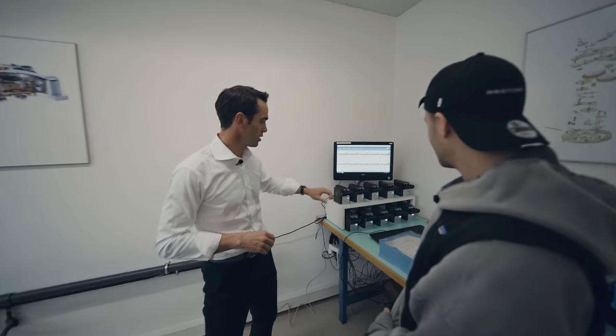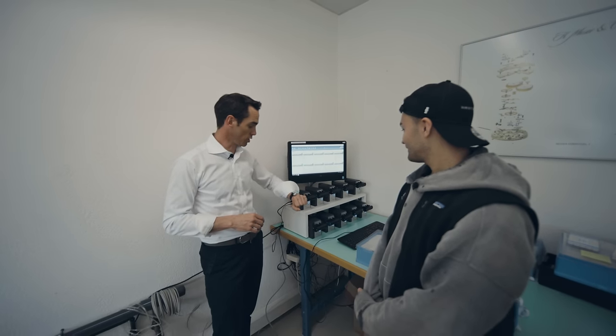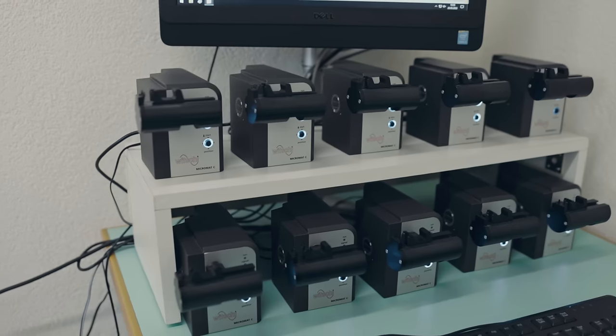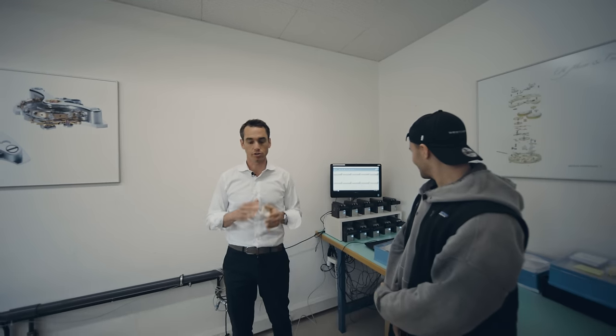Here you have the machine where you basically simulate what we call the six positions of the watch. Could be like this, could be like this, could be like this. Then you put them on there, you get the graph, your amplitude, the frequency, the precision in all those directions, the strict definition of what tolerances a Moser watch should have.